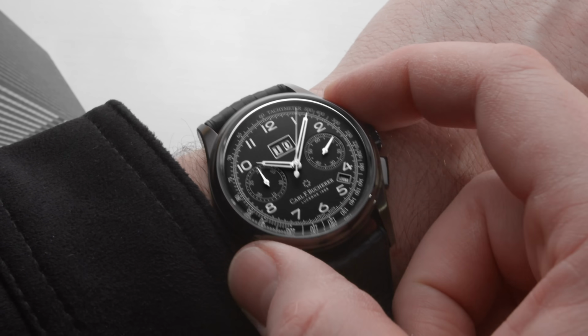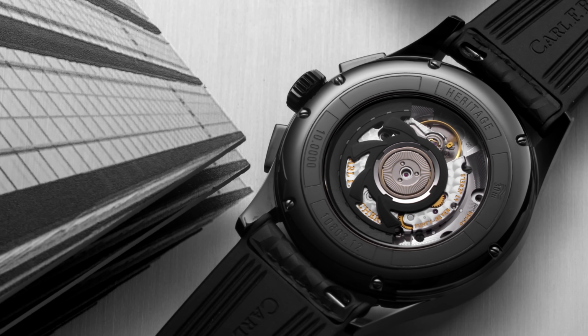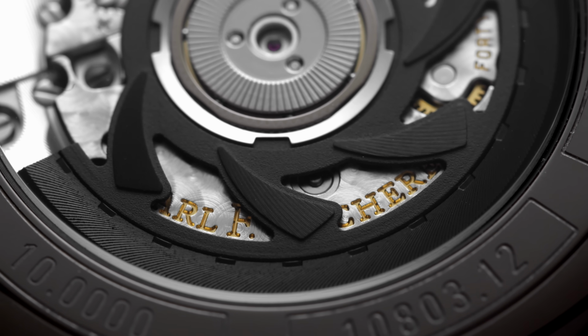It's not a flyback. On the back, the watch features an automatic winding rotor, which is in this case skeletonized. It's black PVD coated as well to stay in tune with the overall design. The movement features perlage decoration throughout.